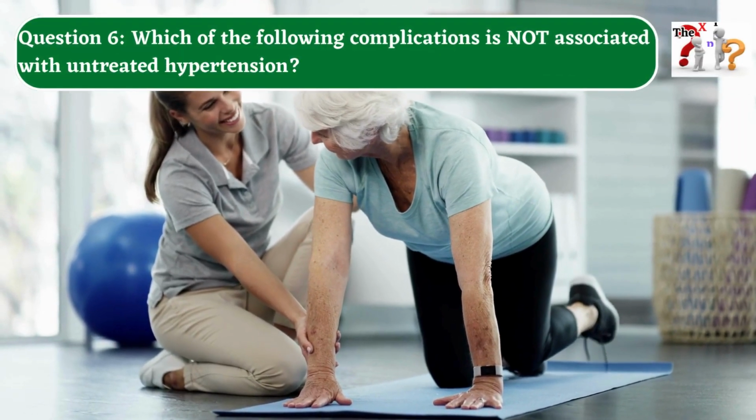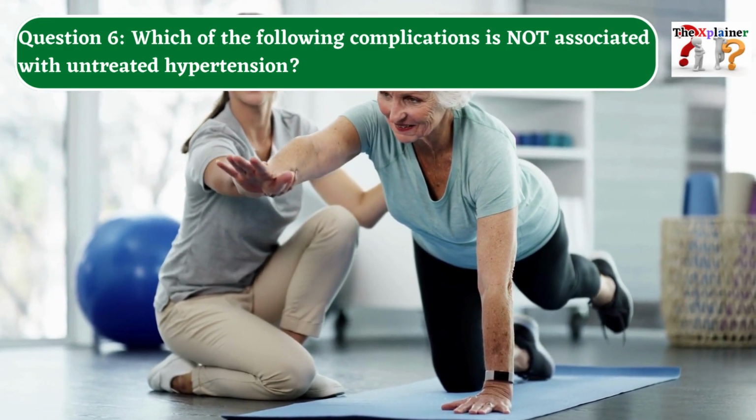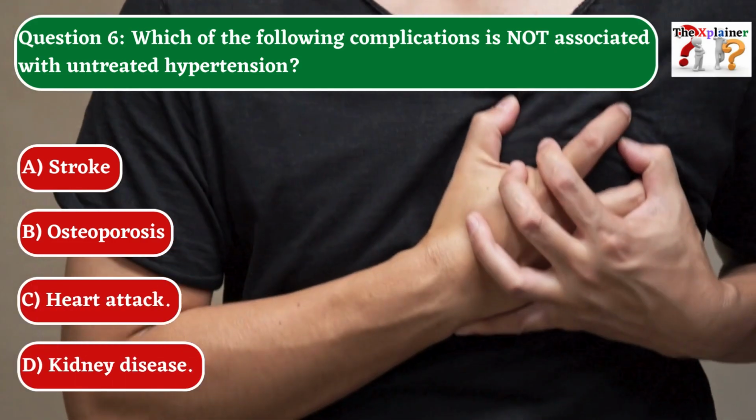Question 6. Which of the following complications is not associated with untreated hypertension? Is it A. Stroke, B. Osteoporosis, C. Heart attack, or D. Kidney disease?